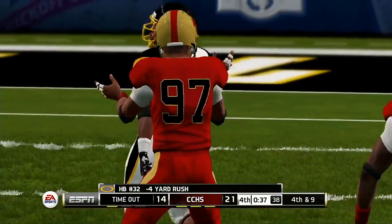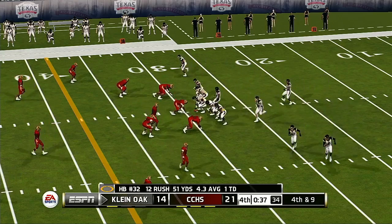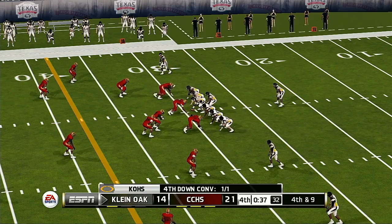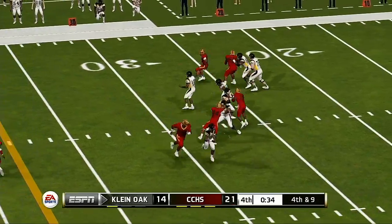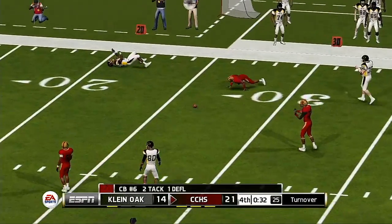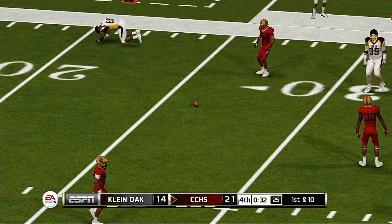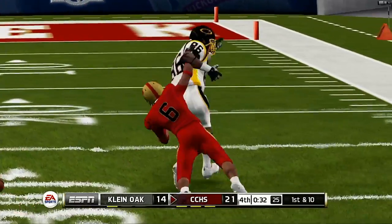He's taken down behind the line. They attempted to pick up the first by running it, and they failed. And the defensive line won that battle easily. And if they don't get this one, you can start to warm up the bus. Going long. So the play of the day, fourth and ball game, and the defense comes up with the stop of the day and what will be the win.